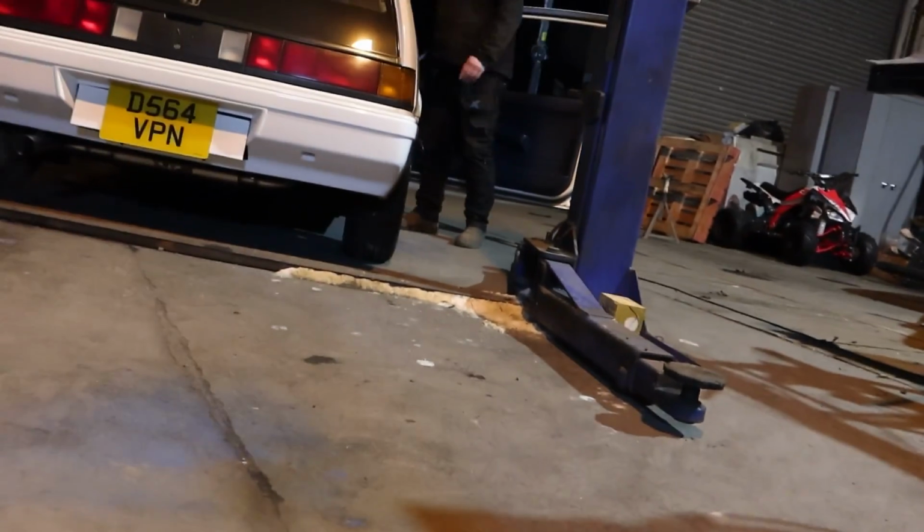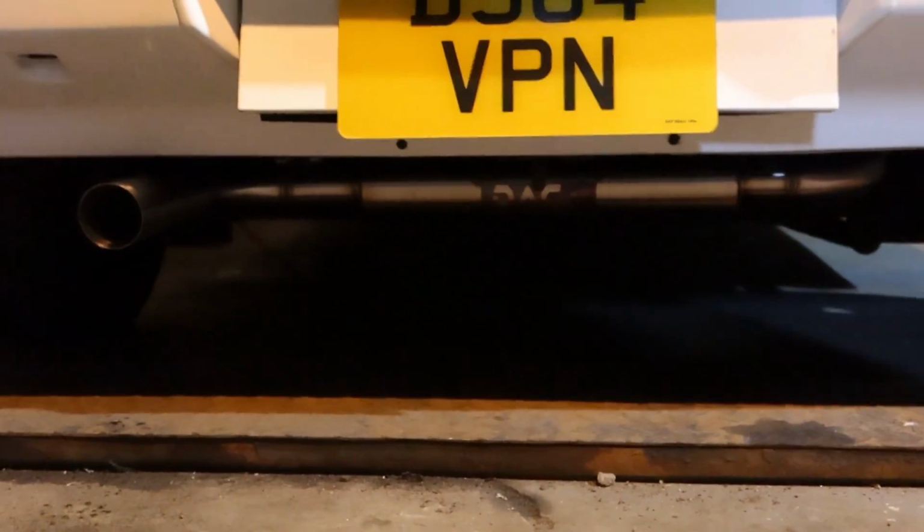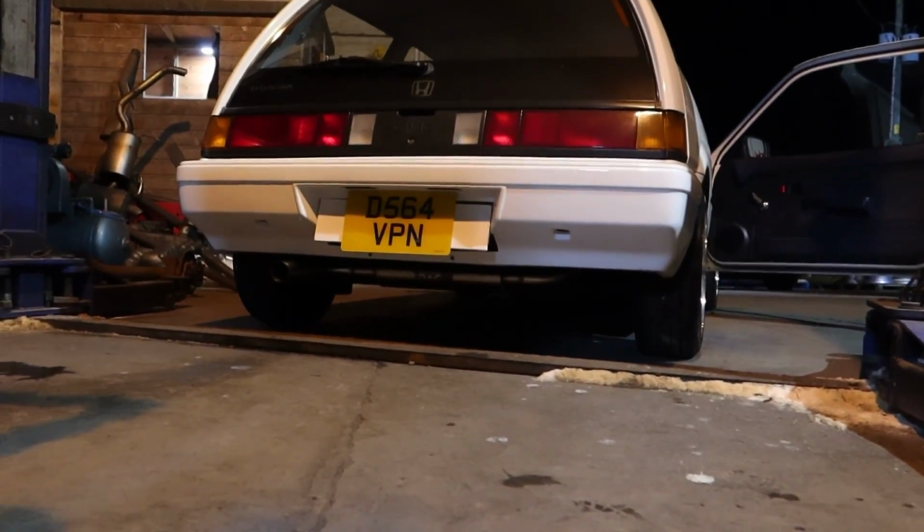How does it sound like that? That's 2.5 inch, and if you want to dip on her, that's it.